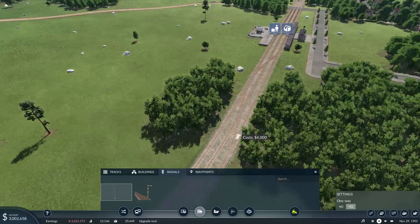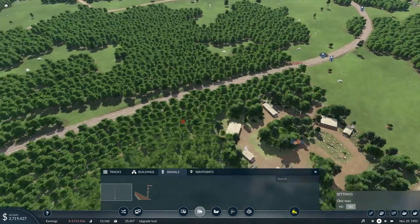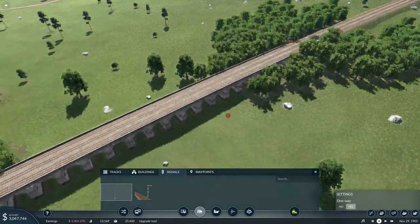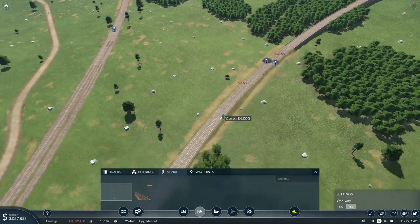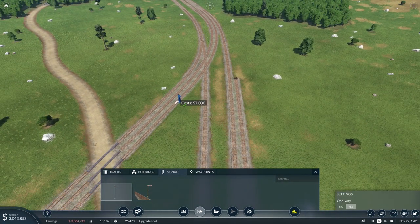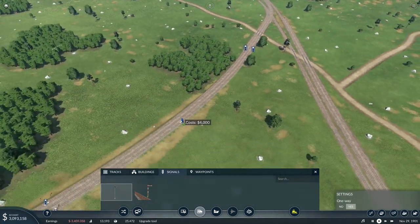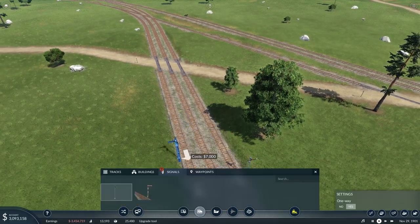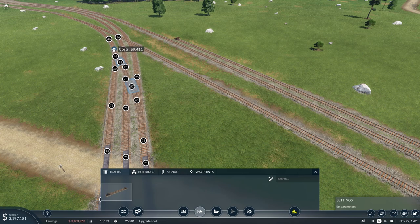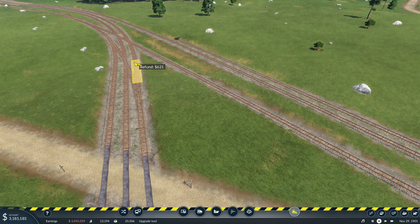Unpause. Let's make some money. Signal. Signal. And then we need to do the same thing over here, correct? Correct. So we need to do that. We might need to do that. I think we're going to do that up higher.